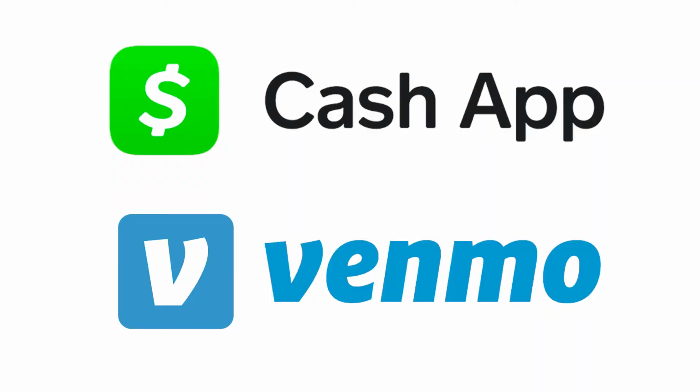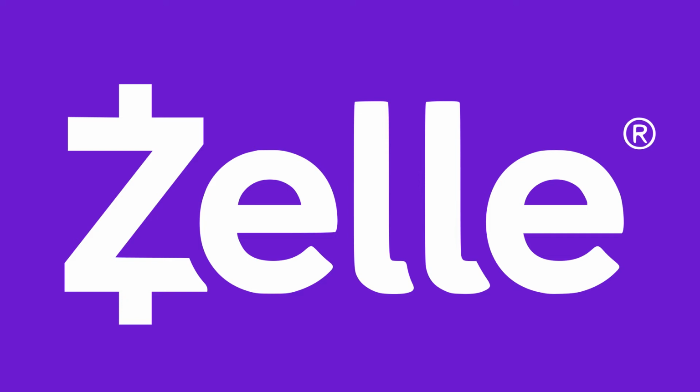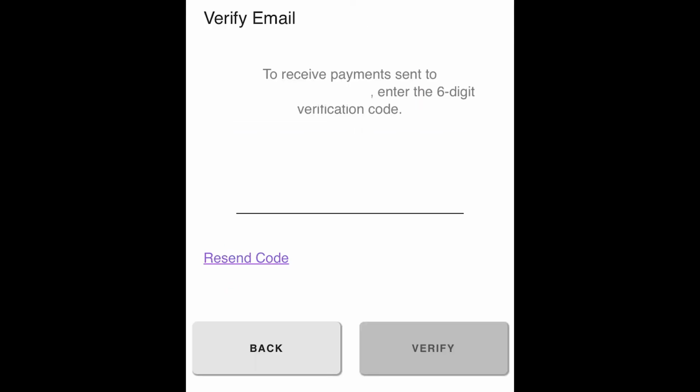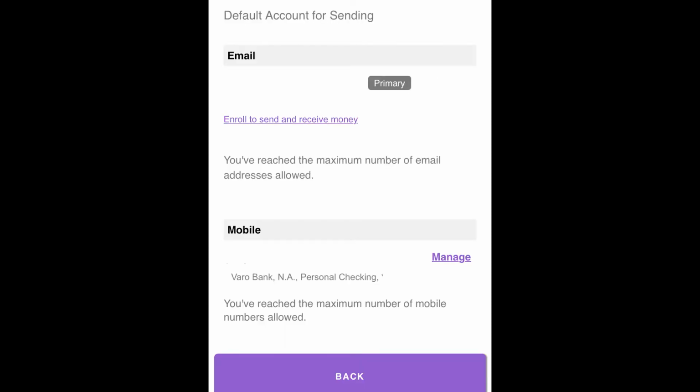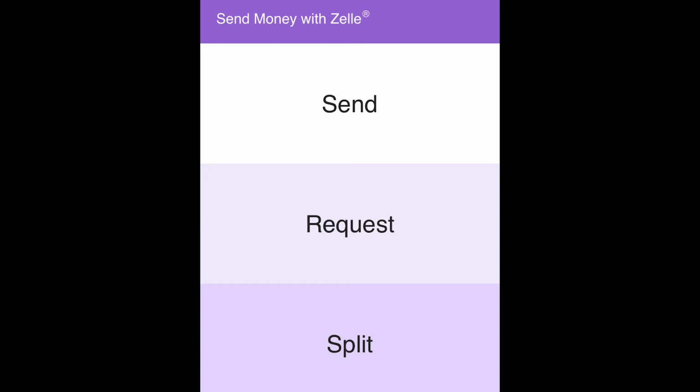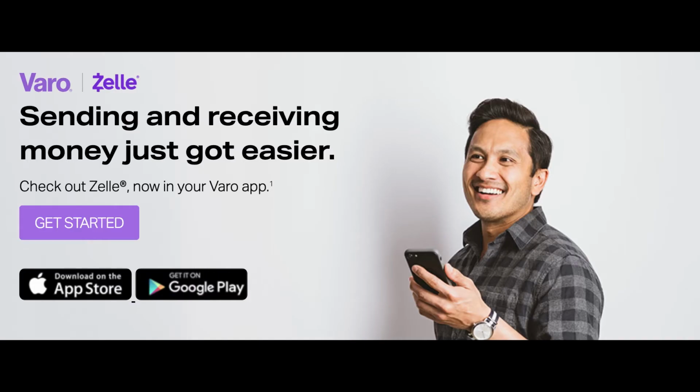Next, Varo Bank recently added a much requested feature, Zelle. Despite the popularity of peer-to-peer payment apps like Cash App and Venmo, if my time observing fintech neobanks has taught me anything, it's that people really love Zelle. Well, those people will be very glad to hear that Varo Bank has now added a Zelle option to its app. To get started, Varo users will need to verify their email or phone number with Zelle. Furthermore, if these contact methods are already registered to a different institution, they'll then have the option to switch their account over to Varo instead, meaning that payments sent to that phone number or email will go to Varo going forward. Personally, this change doesn't mean much to me, but it's something that I'm sure will matter to others.